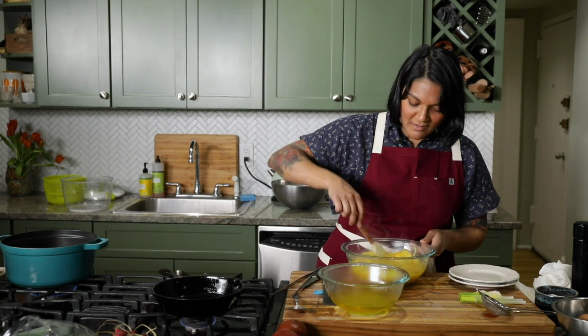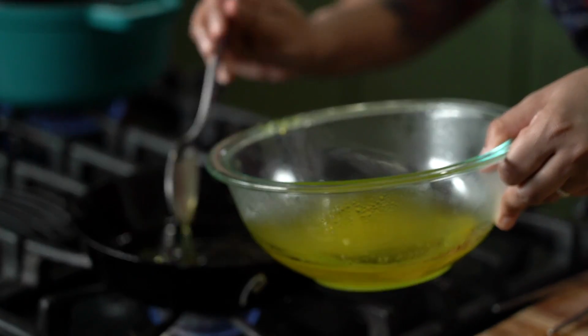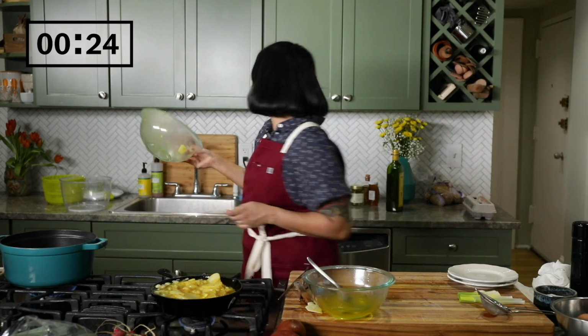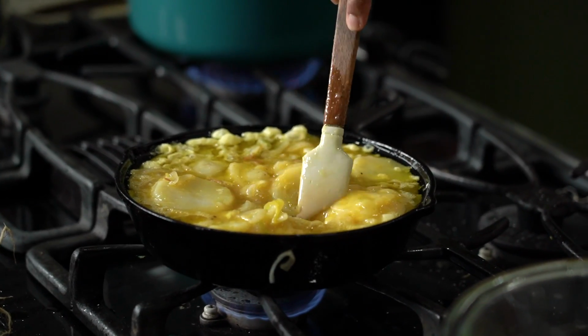Do you think this is gonna fit in that skillet? This is the question. Hey, I think we nailed it. So we're gonna cook it until it's mostly set on the stovetop, and then I'm gonna finish it in the broiler.